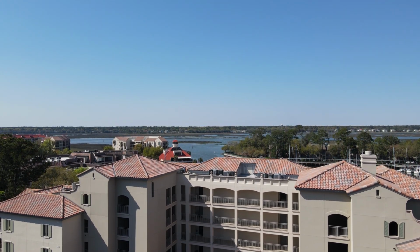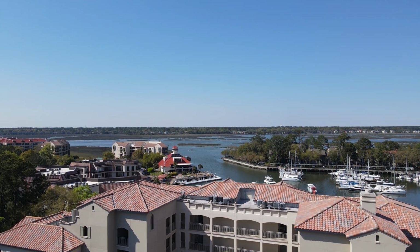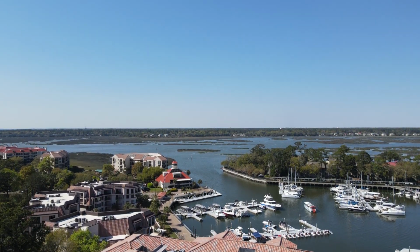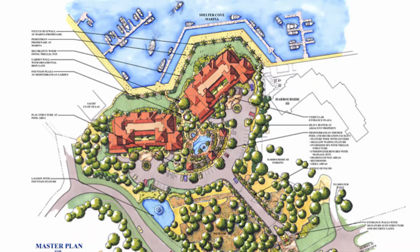It is listed now for $850,000. There is a monthly regime fee of $526 a month, and that's going to maintain everything on the outside of this entire building, and that's why it looks so beautiful.